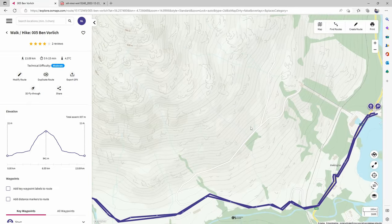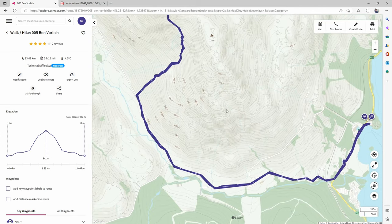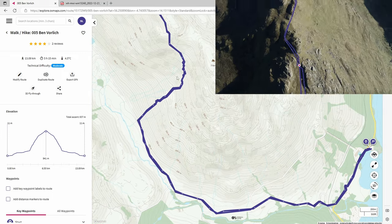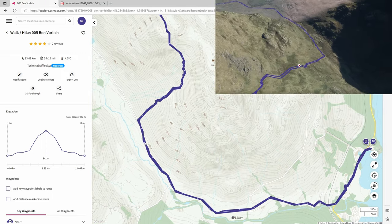joins up to here. The thing to be careful of is there is a railway track here, so you want to come back out that path and then join the path that you joined on the way in. And if you were like me, you come just back down the same path you went up. It's quite an easy path to come down, the steps are good, and back down to the road.